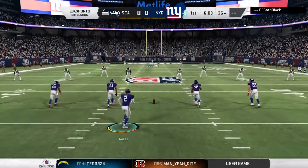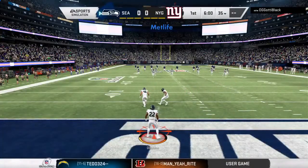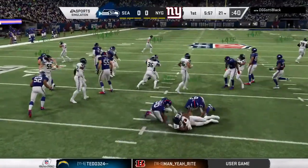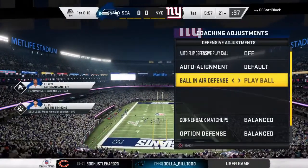Two spots in the NFC title game await the winner here, as we're underway in the divisional round of the NFL playoffs. This is fielded at the goal line, and he'll get it up just past the 20, and his guys will go to work at the 21-yard line.